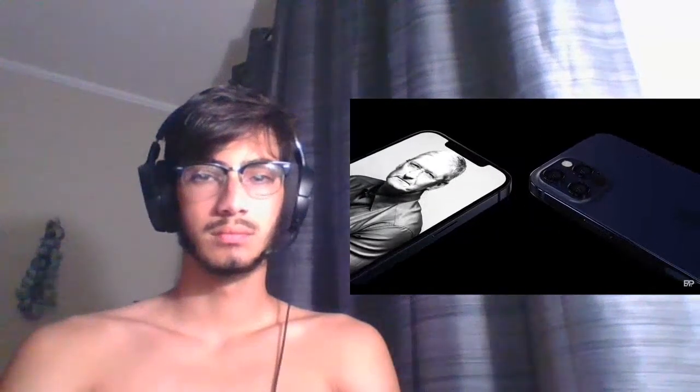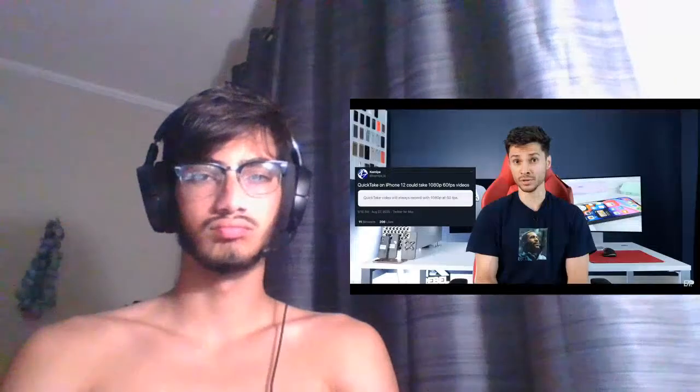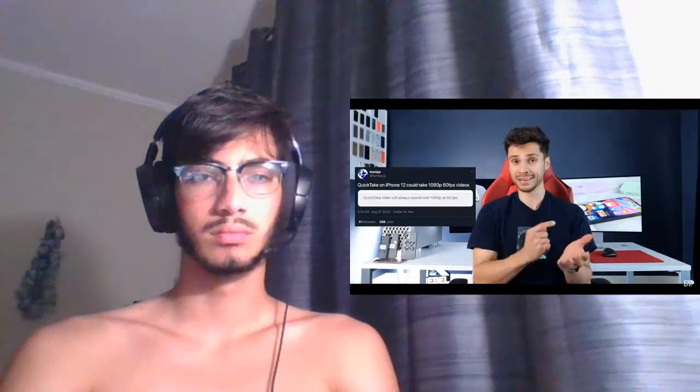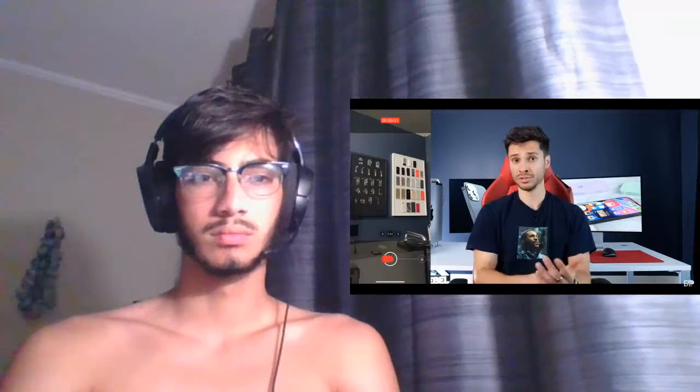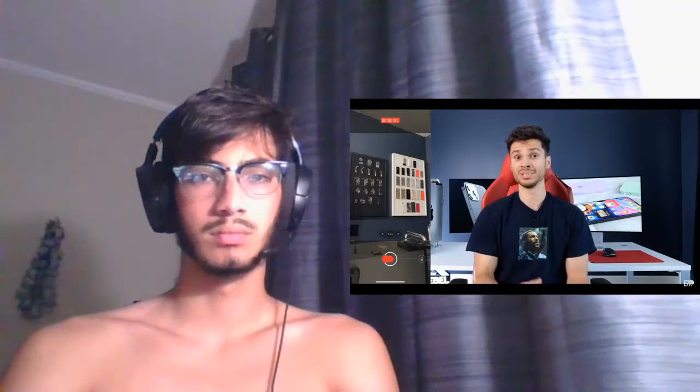It won't specifically be called navy blue or midnight blue, but it will be a dark navy blue color, and Max Weinbach did report that it will be replacing the current midnight green. And Twitter leaker Komiya confirms that Quick Take, which is where in the camera roll you swipe left to record video, all while holding the shutter, will now function in 1080p at 60 frames per second, currently limited to 30.